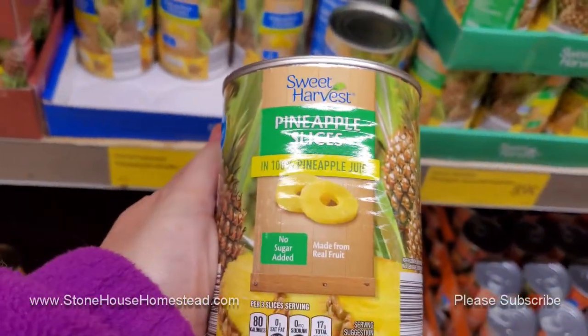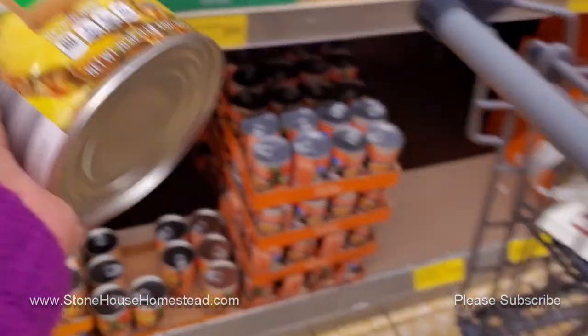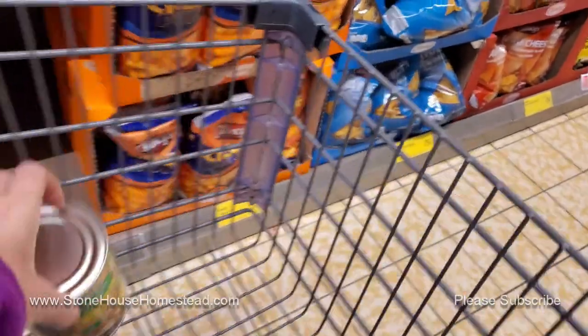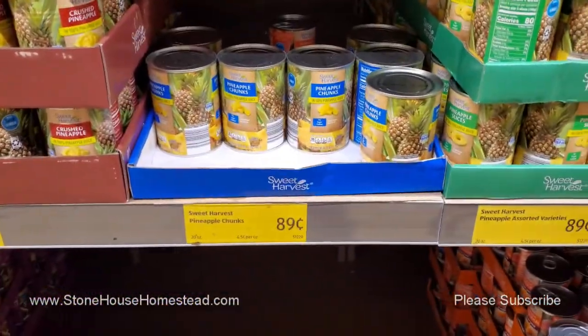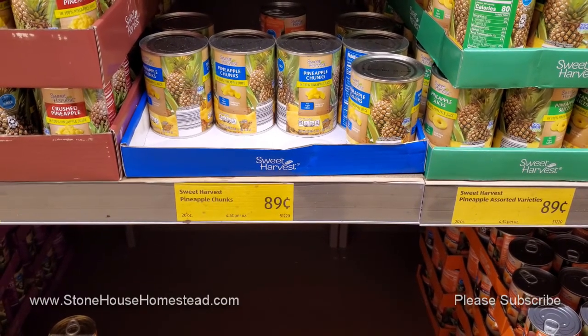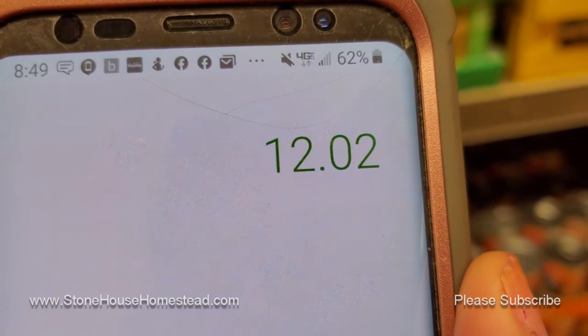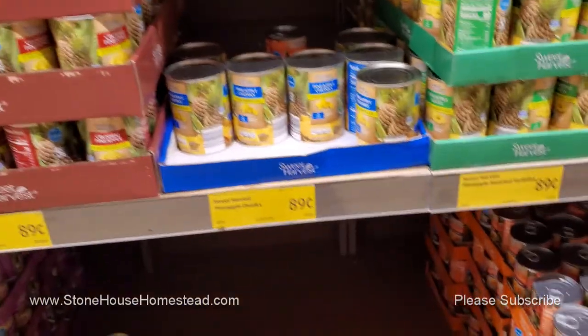We like to put pineapple rings on the grill. It's delicious. All right, let me add that to my total here so we can see how we're doing. $12.02. All right, let's keep going.